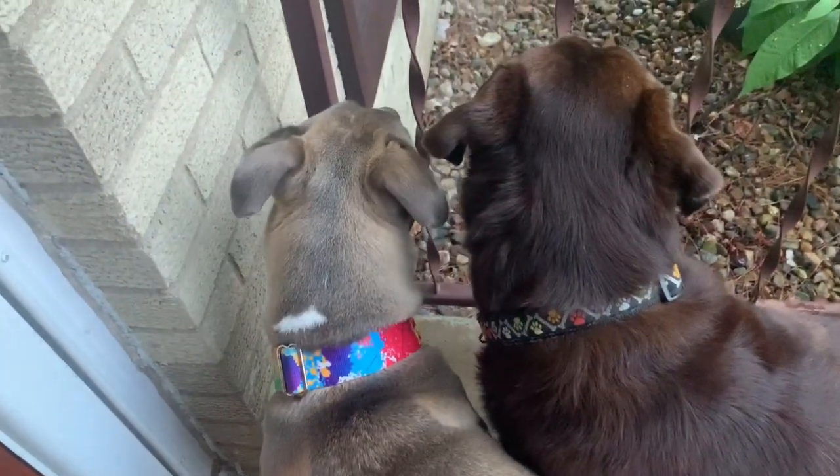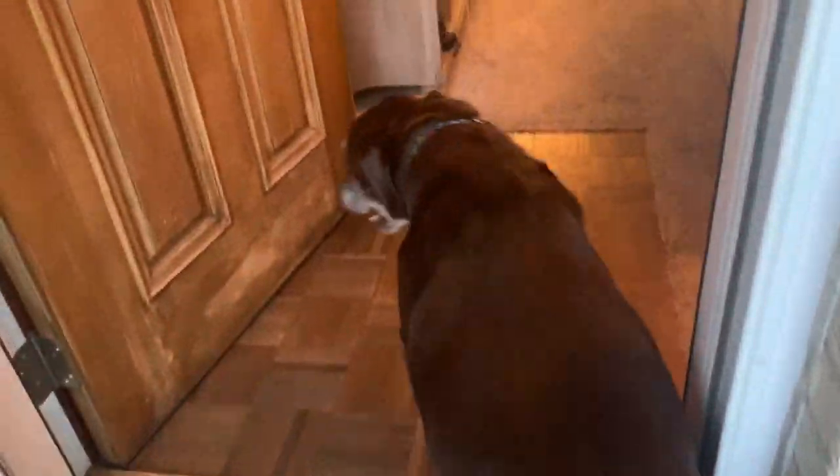So basically what you're going to do is they're both at the door. So I would say "search," open the door. Okay, you're in the way. "Search." Good boy. "Search." So that's the command. Sorry, squeaky door. That's the command I would use.